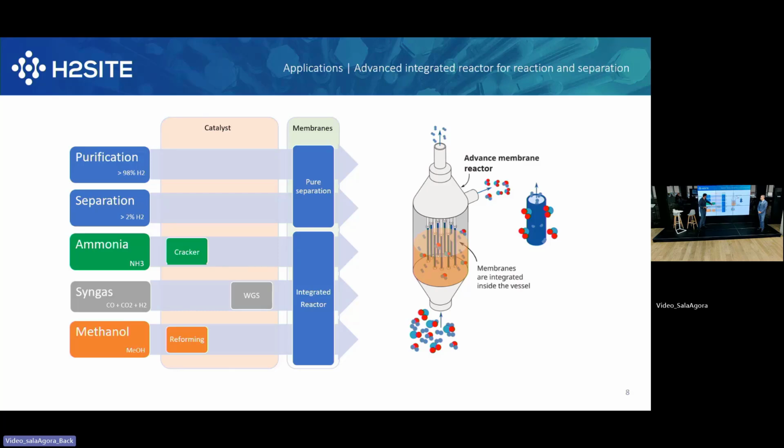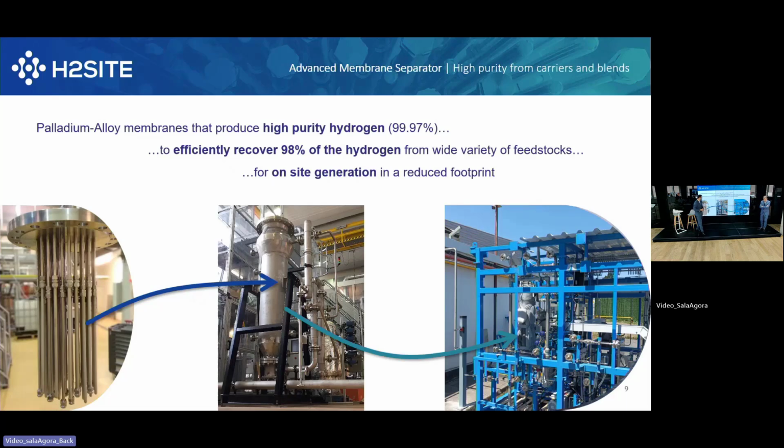So if you put some catalyst inside the reactor, it will tweak the reaction in order to make it more thermally efficient. So you will have more efficient hydrogen produced from ammonia or other things. But today is about purification, and how do we make it happen? When we manufacture the membranes, we put them in bundles in order to create more surface in the smallest possible area. And this is how we create more permeability for the membranes.